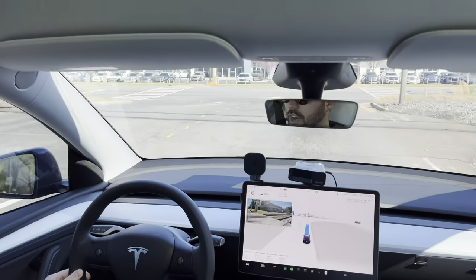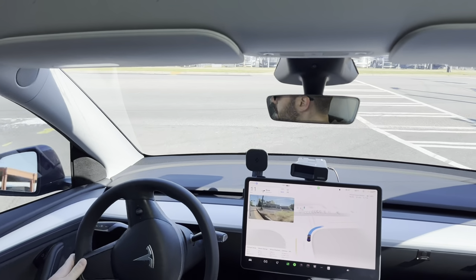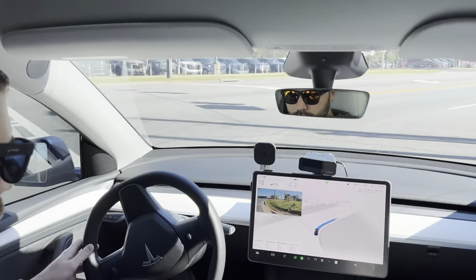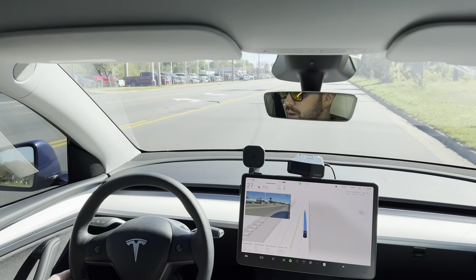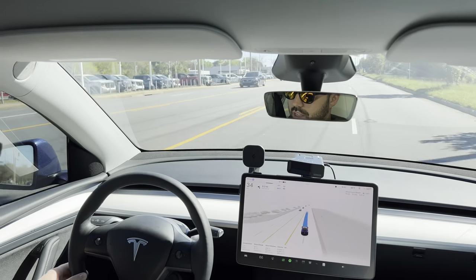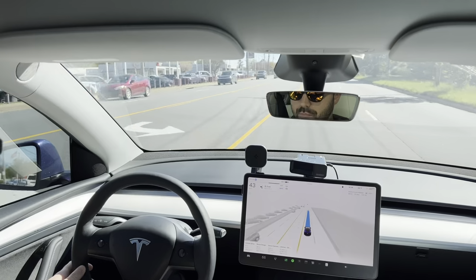So we had some railroad tracks that it slowed down for. We have a green arrow ahead for the right turn, and it is going, it's not stopping, good. So when they make it fully end-to-end, I might make a video with 12.3's interstate stack, but right now it's no different than it was before.